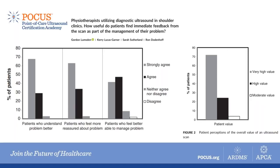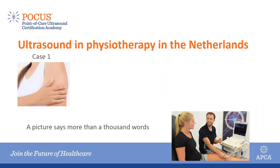Like I said before, now the patients expect high value care, and just the fact of making a scan can already add value, at least in the perspective of the patient. So now let me take you through some typical cases that a physio might encounter in the clinic.